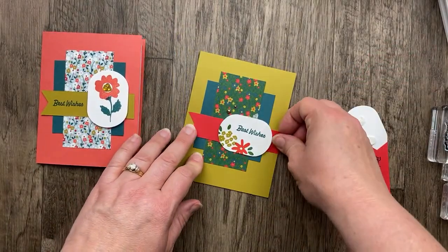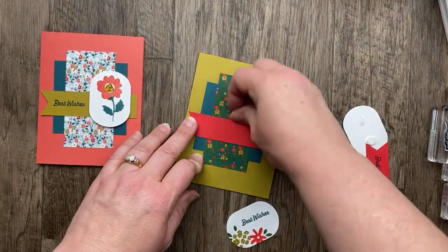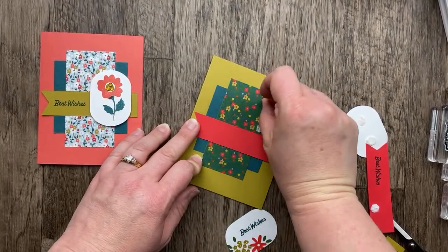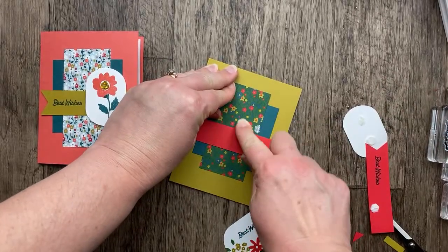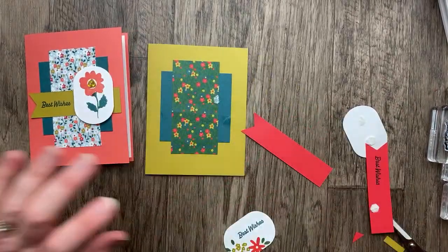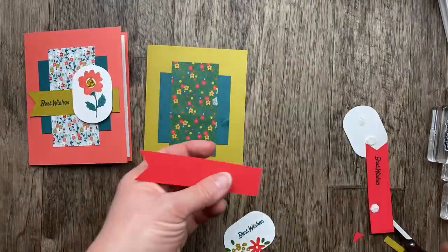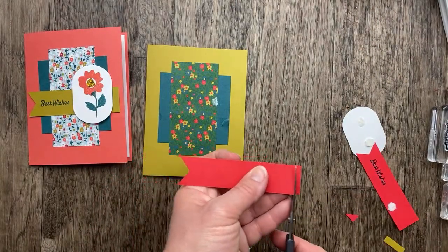I love it. I had a little tear, so I think I have to come up higher. Don't yell at me for tearing it apart. I know it was perfectly fine the way it was, but I like this stamped one, and I really want to use it, so I'm going to just do it. Let's trim this a little bit. That almost went right in my leg.